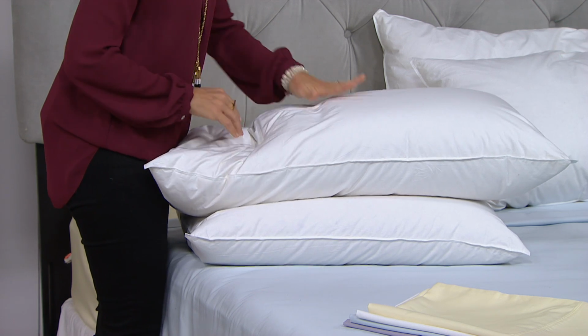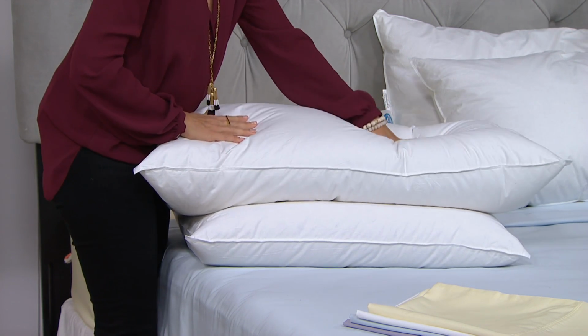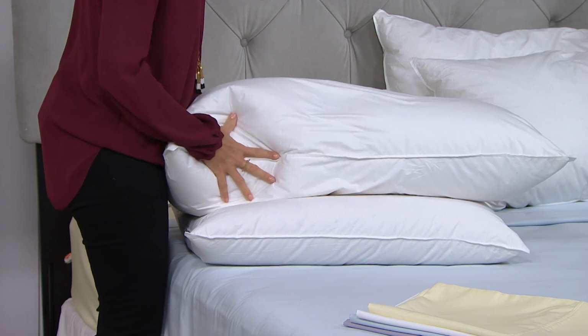Right, and the beauty is these have a cotton cover. I mean, you can feel, it's so soft. It's a downproof cover, so it'll keep all of those down clusters inside.